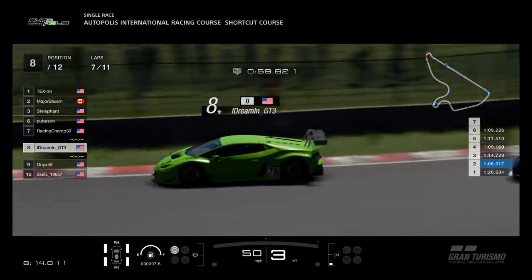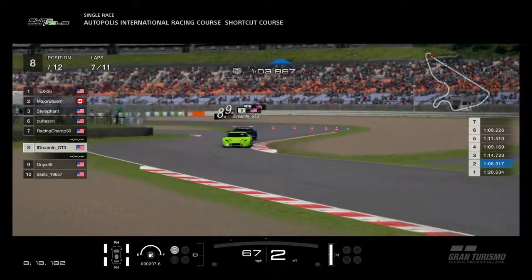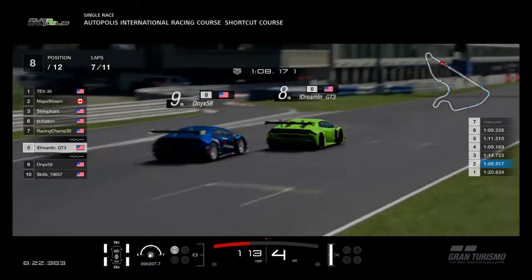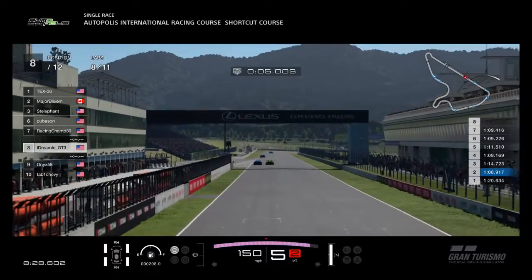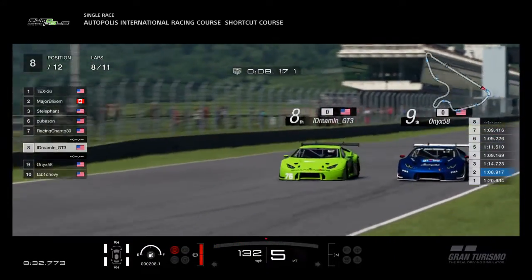Here, watching my mirror, seeing him get a good line on me coming out of turn 12. Yeah, here we go, drivers. Didn't want to fight too much. Just hold this defensive line coming down into this first quarter here, and hopefully we can save the position.